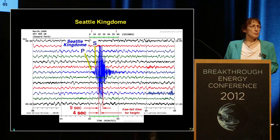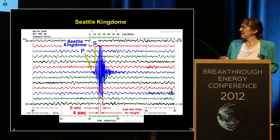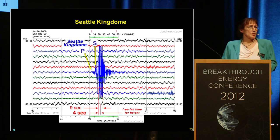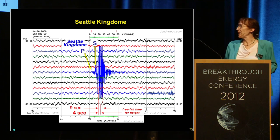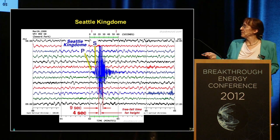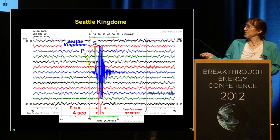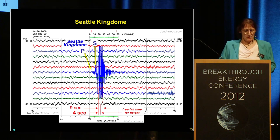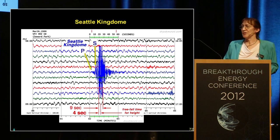this is the Kingdome. So here's a controlled demolition, and it produces a P wave and an S wave. So what length of time does that take? For a free fall speed from the roof to the ground, it's about 4 seconds. But the portion of time that the ground shook was more than twice that. So that doesn't answer the question either of what we saw.